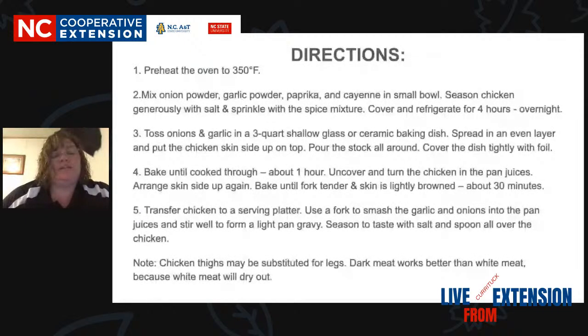You're going to then get your chicken legs and you're going to season the chicken legs with salt. After you sprinkle salt on them, you're going to sprinkle the spice mixture over the chicken legs. So I wanted to let you know that because you're going to want to marinate those chicken legs with the spices on it for at least 4 hours or up to overnight.